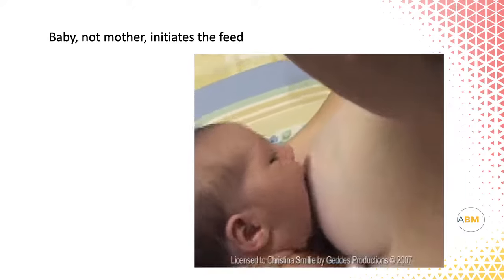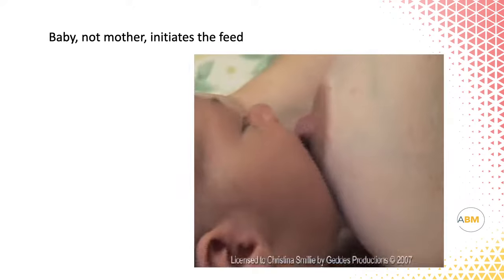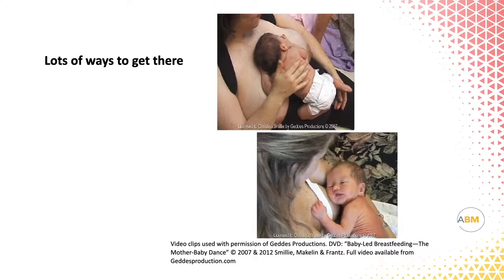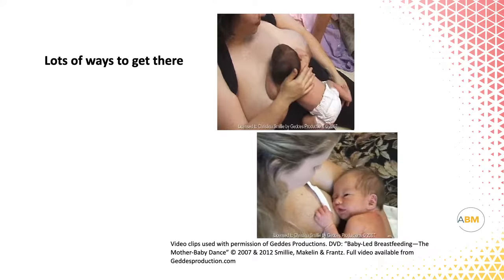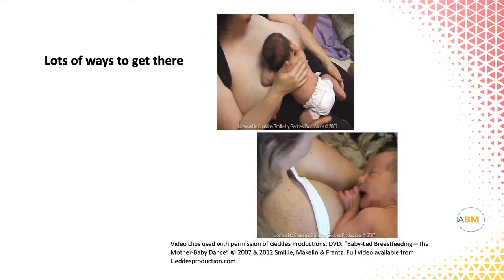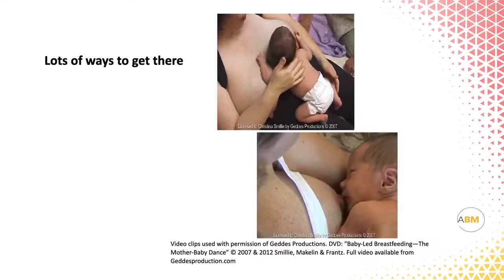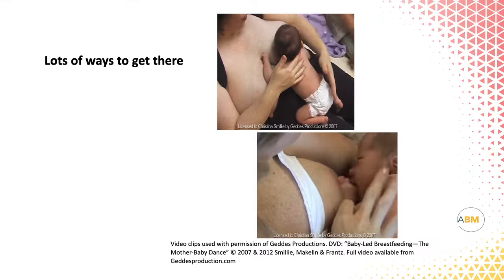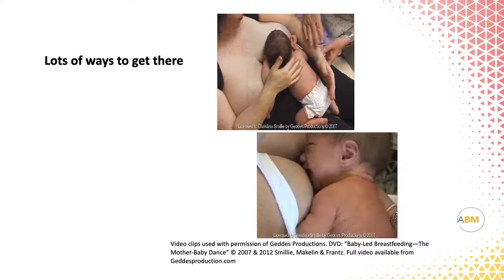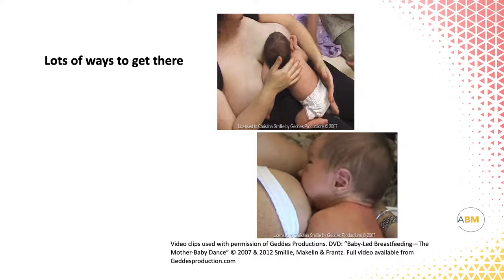And here we watch the baby moving down and getting onto the breast. As the baby starts looking, this is not rote reflexive behavior. There's lots of ways the babies get to the breast, and you see one going down sideways, one going straight down, but they're all heading in the direction of the smell of the milk and responding to their position on the mother.